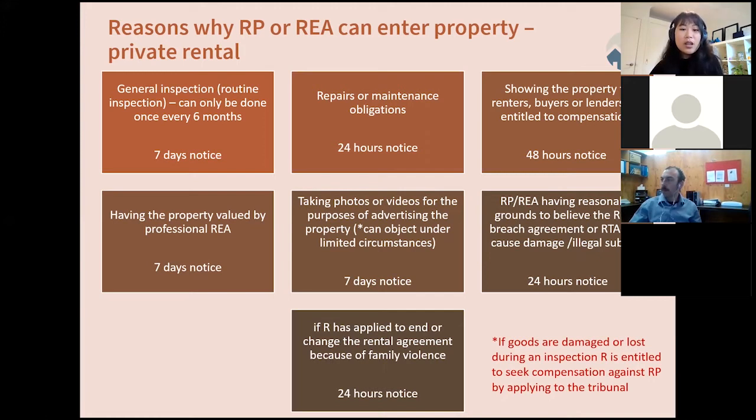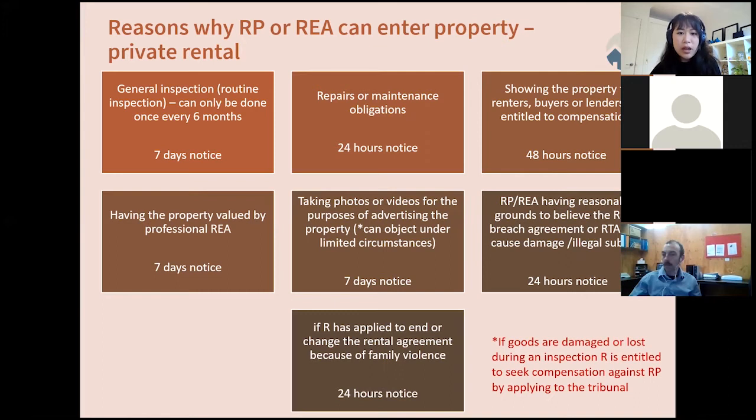With this one, the renter is entitled to compensation. It's normally $30 a day or half of a daily amount of rent, whichever's the higher amount of those two. And normally the rental provider is required to give 48 hours notice before they enter the property. With the property being valued by a real estate agent or like a mortgagee, that's normally 7 days notice. This is one of the new ones, taking photos or videos for the purpose of advertising the property.